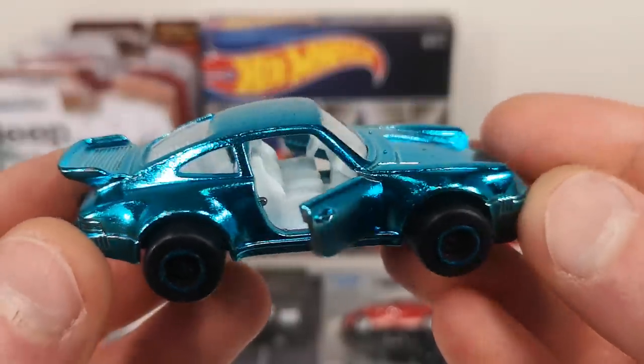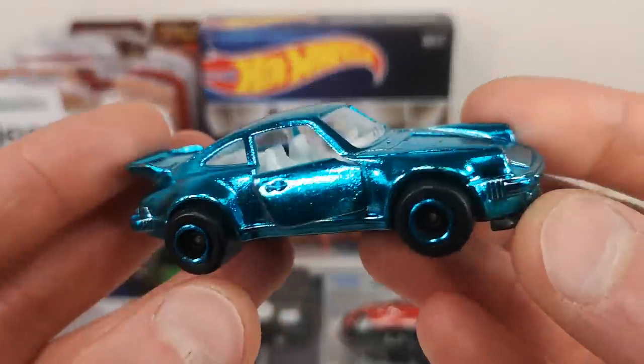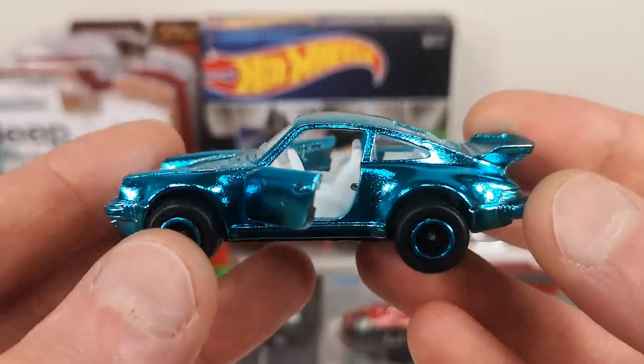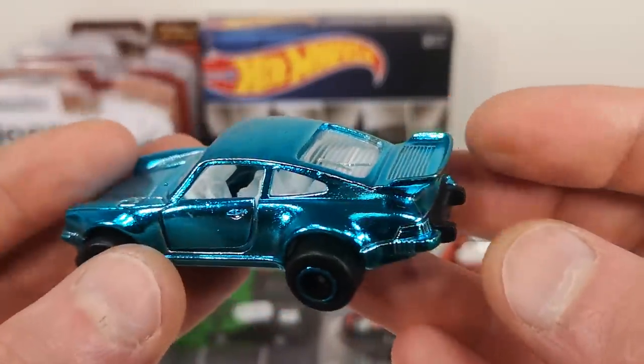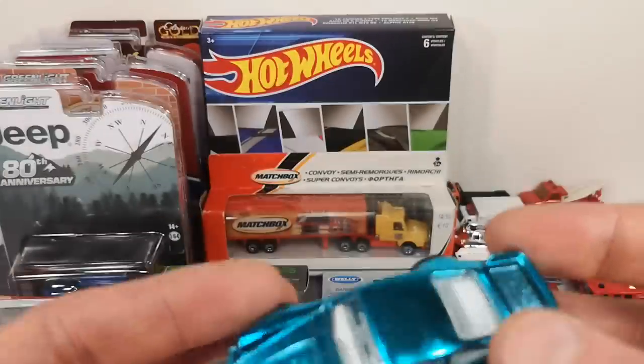White interior, proper steering wheel, all the good stuff, opening doors. No suspension on this, but as I've said many times before, I don't think the sports cars that Majorette does should have suspension. It's got the wheel tail in the back there. Awesome.